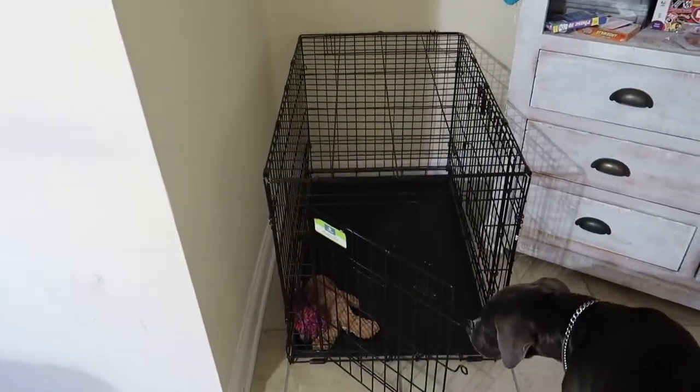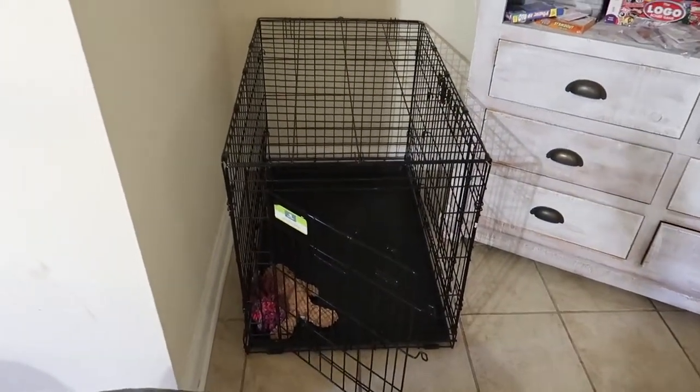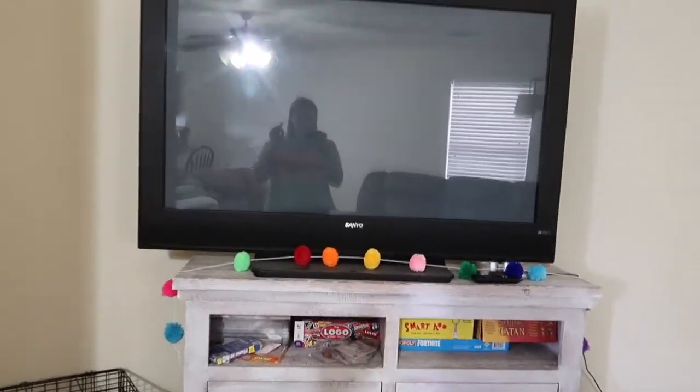Then over here is Khaleesi's corner, as I like to call it, and it's just her cage, and she usually only stays in there while I'm at work. But Jonathan has been back. What are you doing? She's got the zoomies. You got the zoomies? Nope, she's done with this.